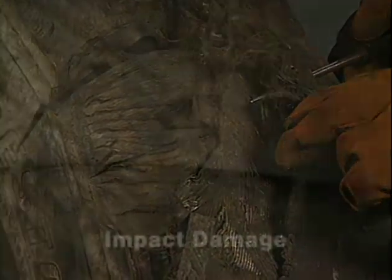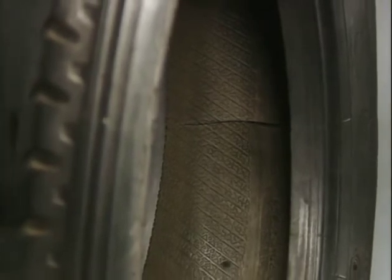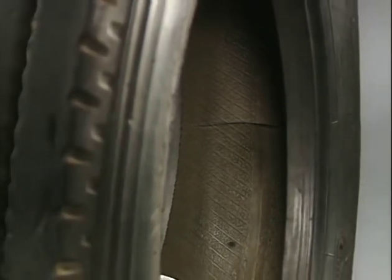Here's a telltale sign of serious impact damage. Impact with an object has caused so much deflection that the body ply has split between two radial cords and torn all the way through the inner liner. Incredibly, this sometimes is the only evidence of impact damage. An examination of the tread area may show no obvious problem. In fact, a tire with this kind of damage may even hold air pressure.